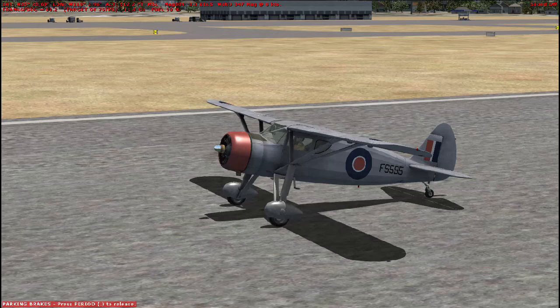The typical power plant for the Fairchild 24 is a single Ranger L440 six-cylinder inline piston engine with a power output of 200 horsepower, although this version here has the radial. The maximum speed of the aircraft is 124 miles per hour or 108 knots, with a range of up to 465 miles and a service ceiling of 12,700 feet.